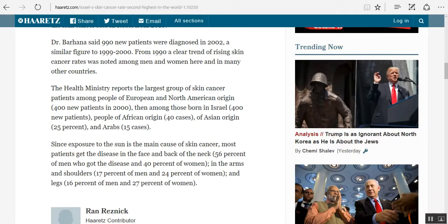400 new patients in 2000. Then among those born in Israel, 400 new patients. People of African origin, 40 cases, and of Asian origin, 25%, and Arabs, 15 cases.